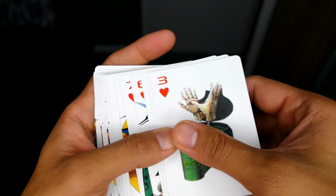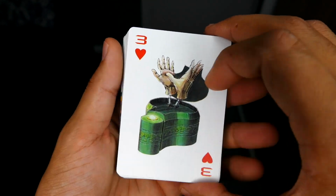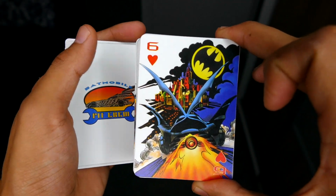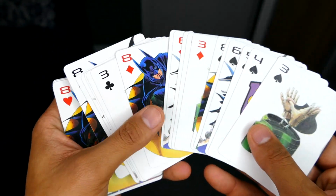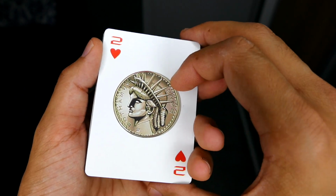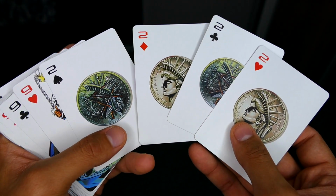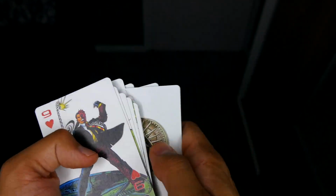All the cards from 3 all the way to 8 on every single suit, they're actually all the same. So here's the 3, 4, 5, 6, 7, and 8. And they're actually all the same with the other suits. But the 2s, 9s, 10s, jacks, queens, kings, and the aces are all very, very different. So the 2s have the sterling silver that Harvey Dent has, and the black 2s have the scarred side, and the red 2s have the clean side.